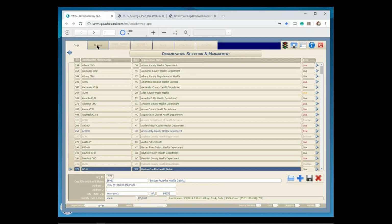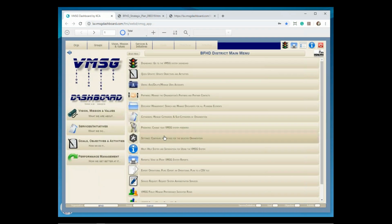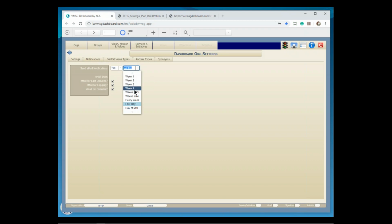There you are. Okay, so under settings, or the main menu, settings, and then notifications. So right now you've got it set up for the last day of the month. And it's going out for all 3 reasons: I haven't been in 30 days, lagging, and overdue. Now, if you wanted to have a weekly update, let's say on a Monday morning, you could set this for every week on Monday. And then what you do is undo that one there.